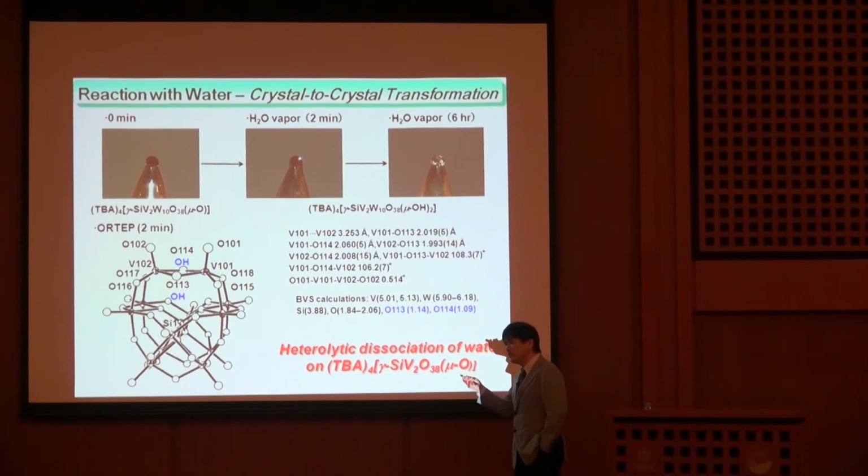That means water dissociates heterolytically on this site. This is a very difficult reaction, but actually the mono-μ-oxo bridged divanadium site can heterolytically dissociate water to form bis-μ-hydroxo bridged divanadium polyoxometalate.